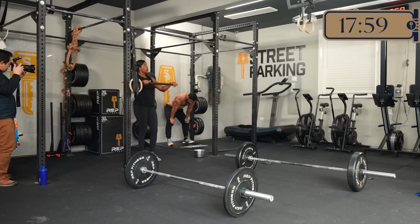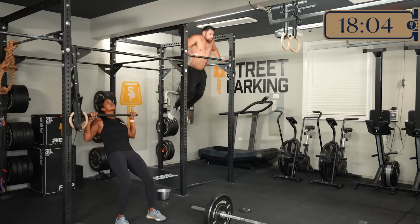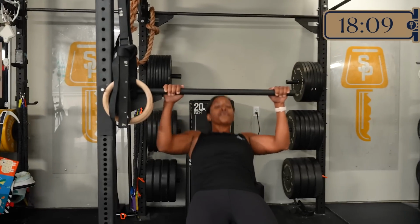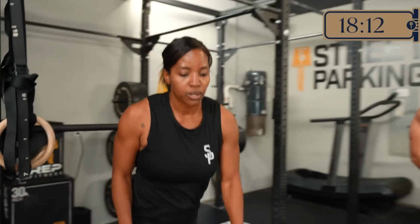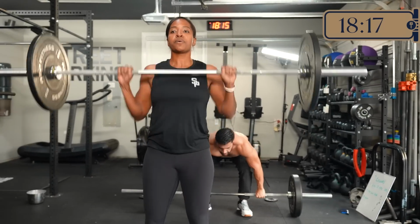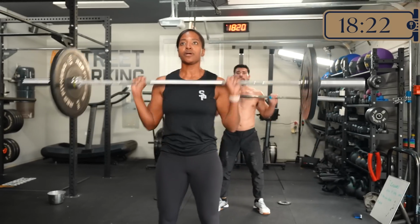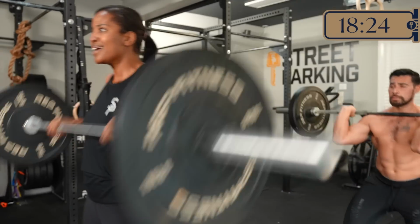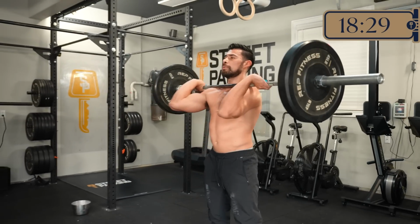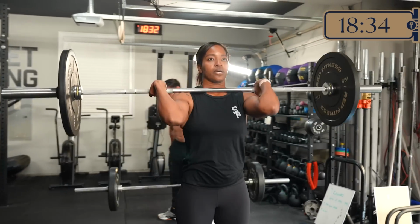All right, well, here we go. 3, 2, 1. Last round is starting right now. I'm really impressed with Julian hanging on to these bar muscle-ups. Yeah, I am. Just because there's 2 sets per round, and even though the wall walk is a support position and more of a press than a pull, it's still fatiguing a lot of the same muscle groups that he's using to do those bar muscle-ups. So you got this. Yeah, I'm impressed. He's doing a great job.